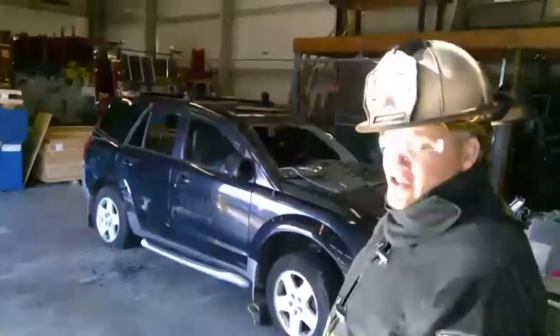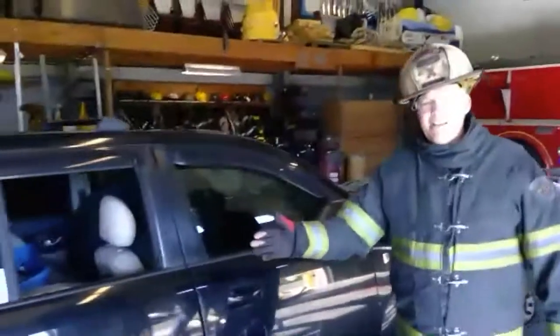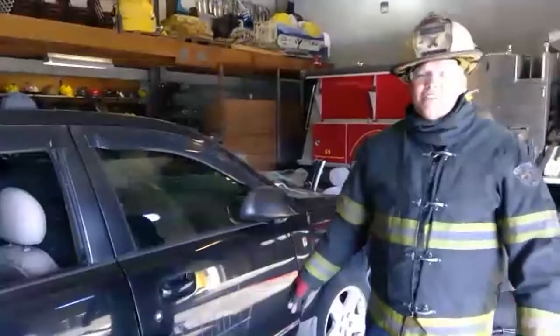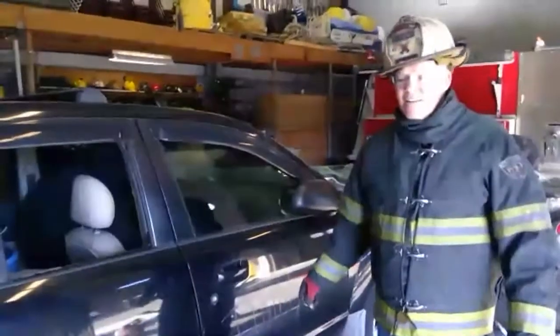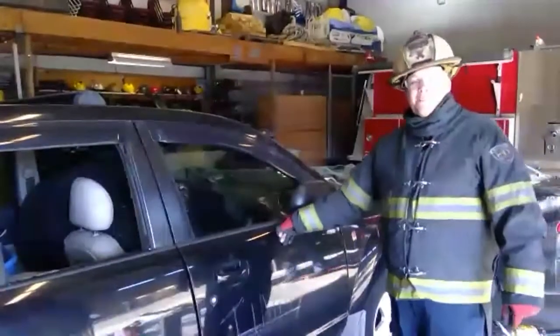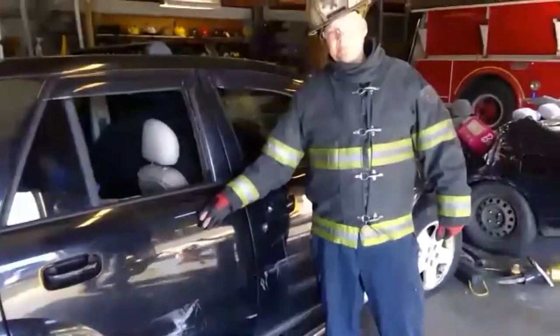You have your choice. It depends on whether you have a passenger in the front seat, or occupants in the back, or we have an option. We're going to demonstrate what's called a total door removal here. Total door removal is where we're taking off both the front door and the rear door at the same time.